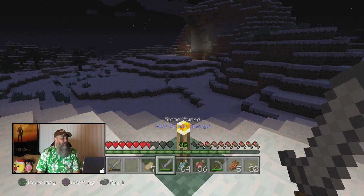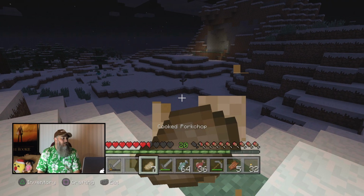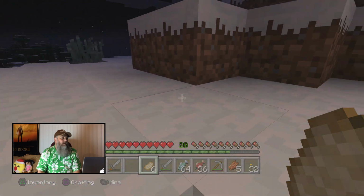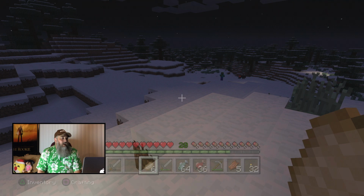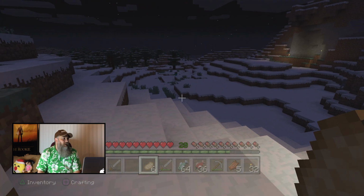Oh shoot. He wants to eat something. Yeah, eat a pork chop. Don't eat the rotten flesh. That does nothing. Okay. Now, hopefully there's nothing behind me. Oh, what's that? There's a whole horde of zombies over there. Okay, he left. You can sneak past him.